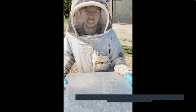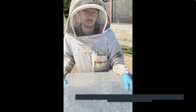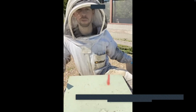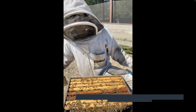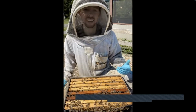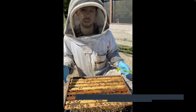So this hive is kind of interesting because it's 2 deep brood boxes, so it was a really good strong hive, and then it swarmed. And obviously when the hive swarms, it really reduces the strength of the hive. I wanted to look at it quickly with you guys and give you some observations. Right off the bat, it swarmed about 3 weeks ago, and if you look, it's actually quite full of bees.